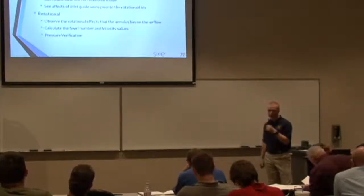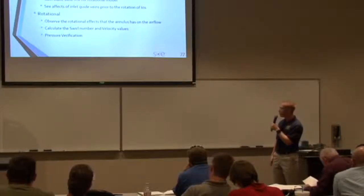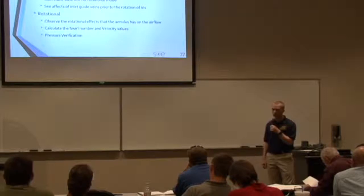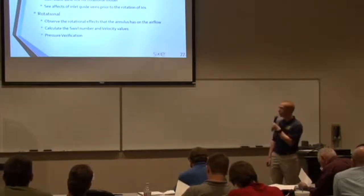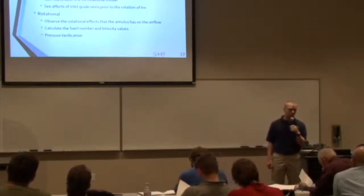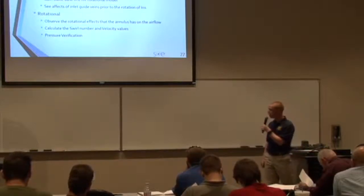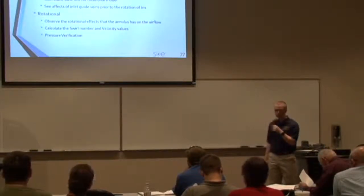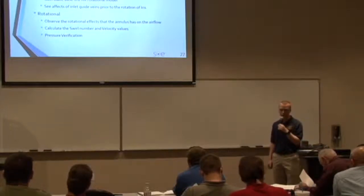The current three-dimensional model is not completed and is still currently running on the CFD's computer. However, we do plan on running the non-rotational model in order to gain a static baseline, and the rotational model, as well as to see the effects of the inlet guide vanes and how that pertains to the swirl value prior to entering the annulus. From there, we'll move into the rotational model, which will allow us to observe the rotational effects of the annulus and test sections and how that affects the swirl value through the system.